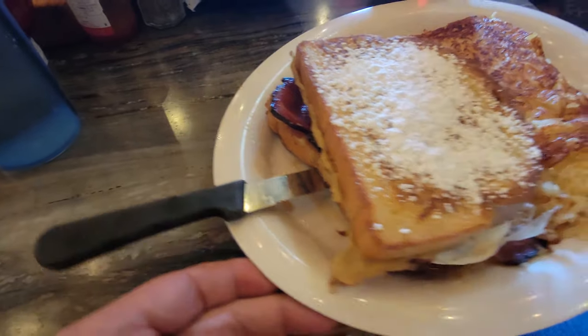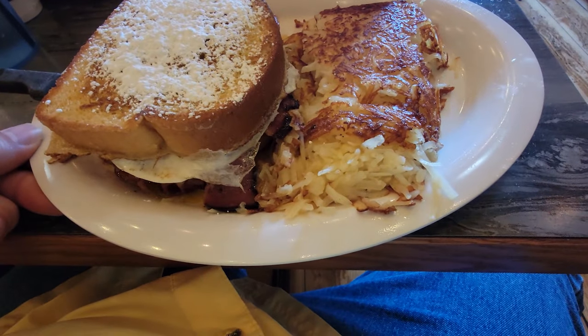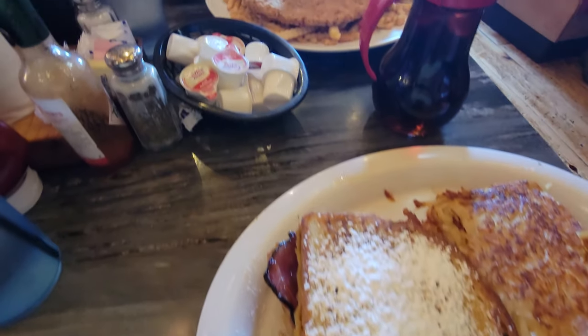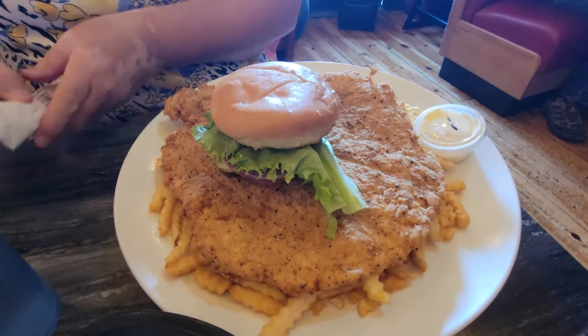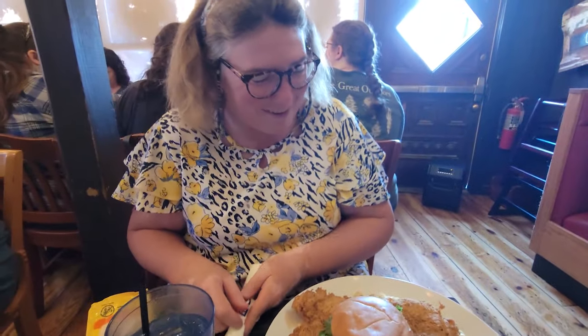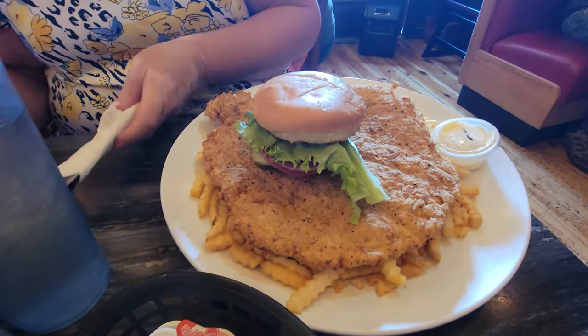This is my Monte Crisco. Comes with a side of hash browns on some French toast. But take a load of Dawn's pork. That's a sandwich, Dawn. You should put a top on that bun. Dawn, there's your sandwich. Thank you. You see that? Look at. I can't believe that's a sandwich.